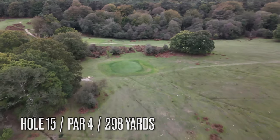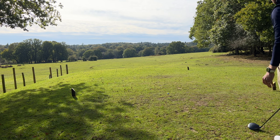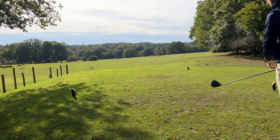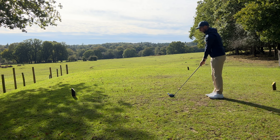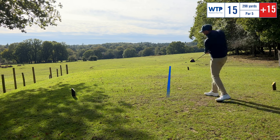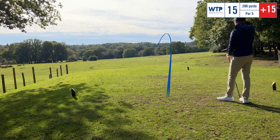It is definitely coming off the wind that way, so hopefully it's going to help me with that little cut shape that I've got at the moment by holding it up straight. I'm going to have a go at hitting driver as close as I can over the ditch, hoping we can leave ourselves a short shot in and try to make another par. Oh, that's just honking.